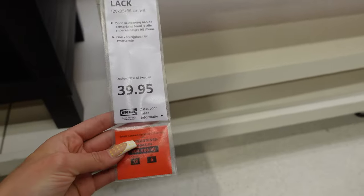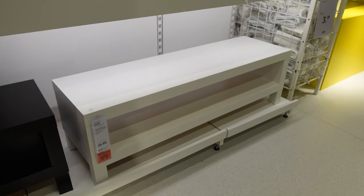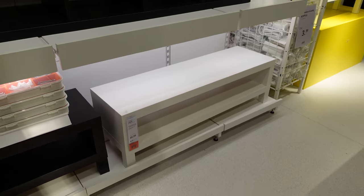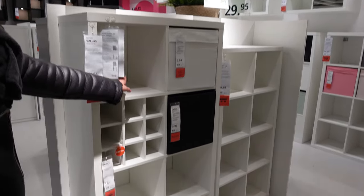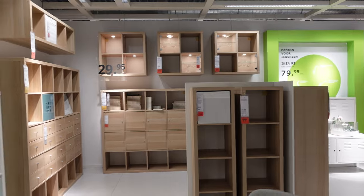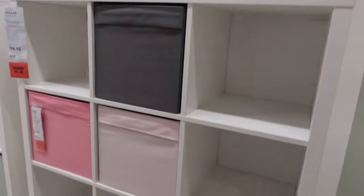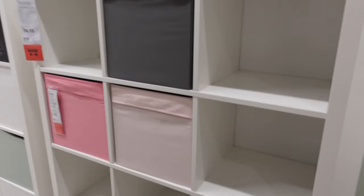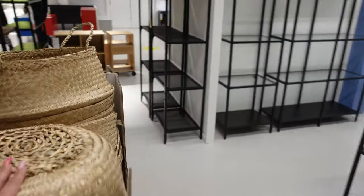It's simple, but $39.95. It's the same as the other one. It's simple and you can put your TV on top and it doesn't take too much space. This is what everyone has in their home. They're so handy, I totally understand. Ooh, look at this. This is a mirror with lights inside. Cute. Yeah, I have this in my kitchen. Very cute. Look at these cute baskets.